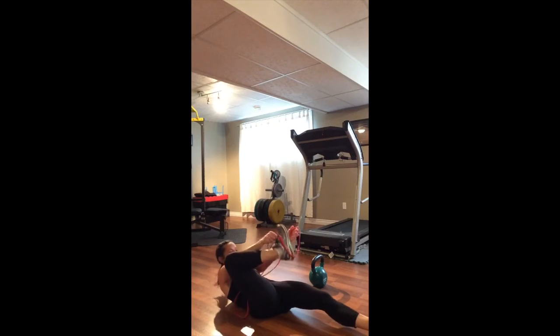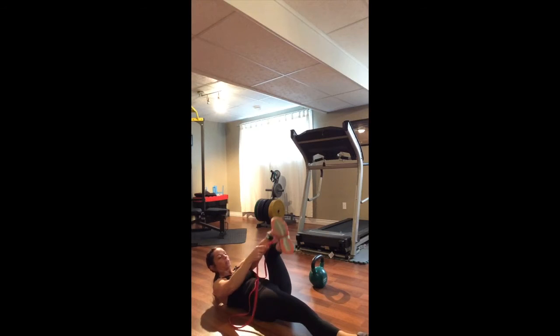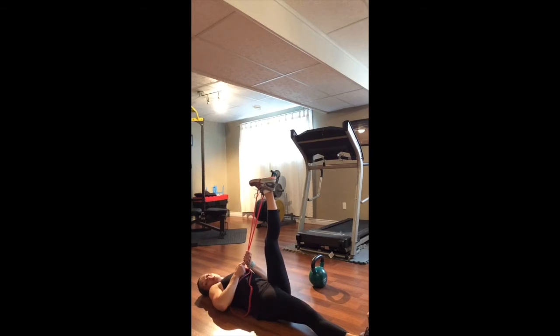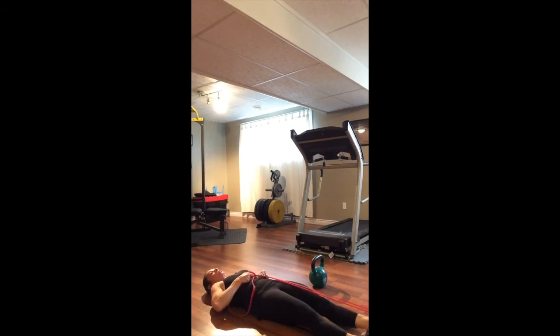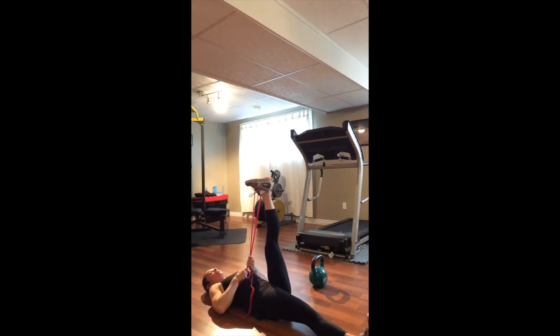So gently taking the band off of the foot, place it around the arch of the other foot, pressing the heel away, pressing right heel away as well, so the leg that's on the floor. And then try to straighten the knee if you can, but without locking it out. Squeeze the glute, heel comes down to the floor for 1, 2, resist coming up, don't come up super quick.